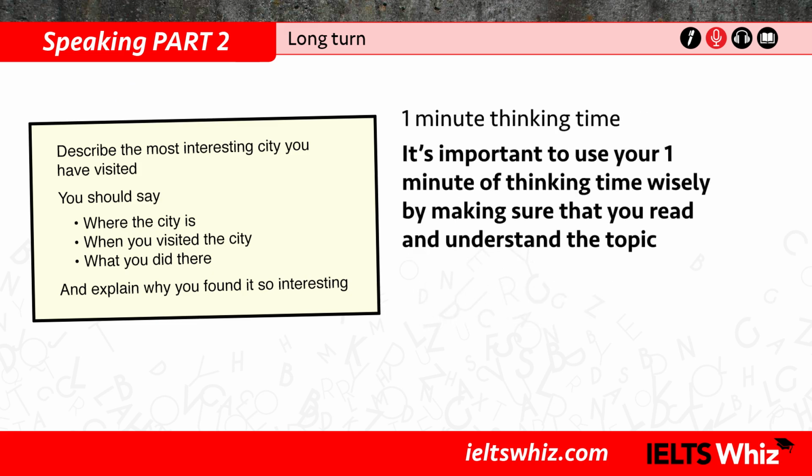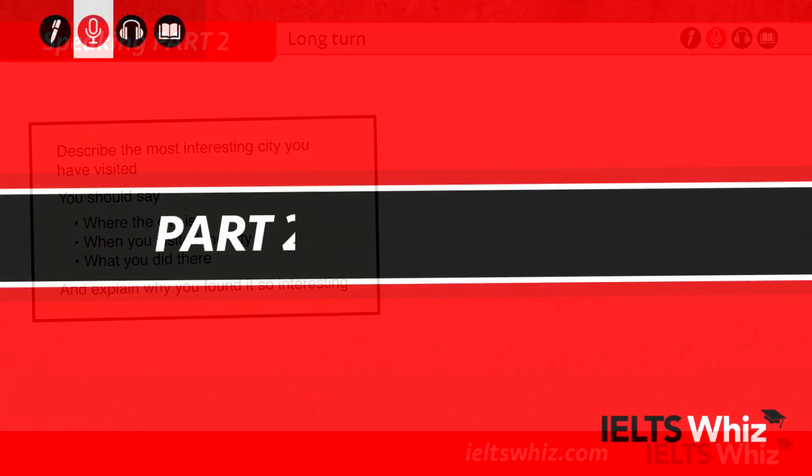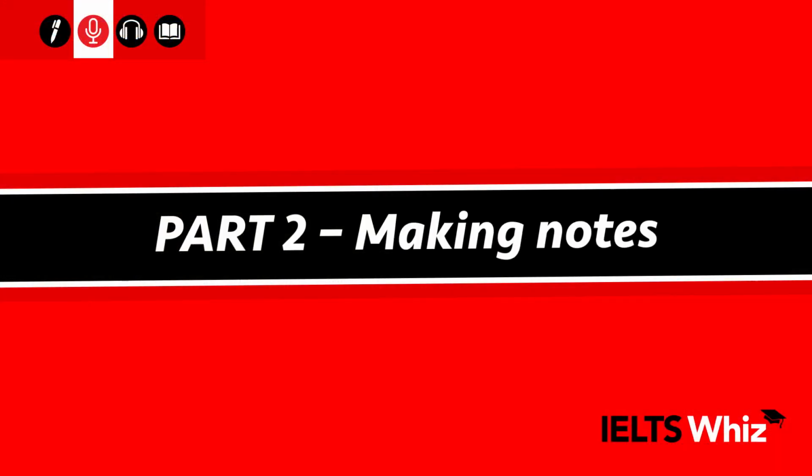It's important to use your 1 minute thinking time wisely by making sure that you read and understand the topic. Make sure you understand the topic fully because if you need to ask any questions, you should do this during your 1 minute thinking time. So let's look at how to make notes for the long turn.